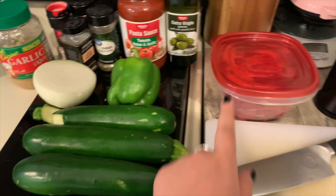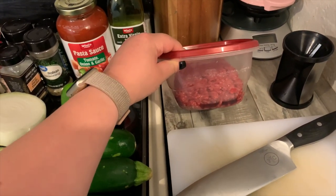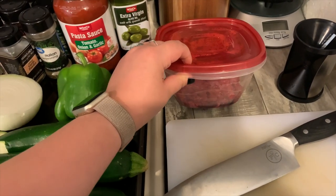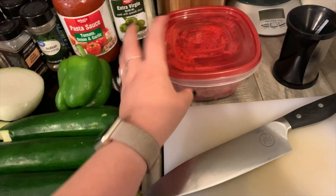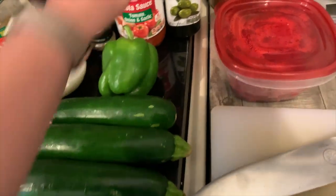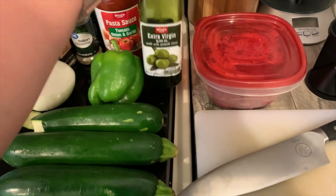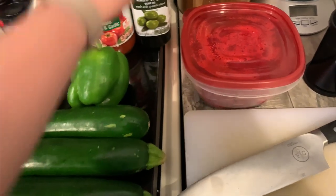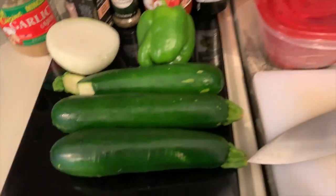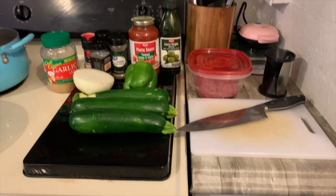The olive oil is actually going to be for when I cook the meat. This meat is ground beef. It's 90-10. On a normal keto diet, I would usually get 80-20, and I would get that extra fat that's in the meat, but they didn't have that at Sam's Club, so I'm going to go ahead and add a tablespoon of the olive oil to add a little bit of fat and make sure that it doesn't burn in the pan. So I'm going to go ahead and get started, and I will show you guys the process in just 1 second.